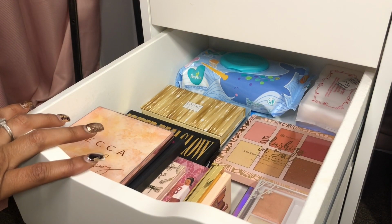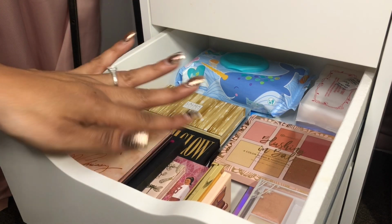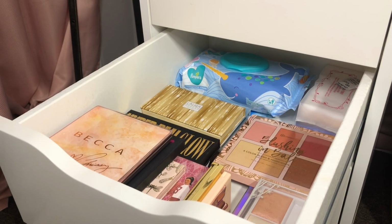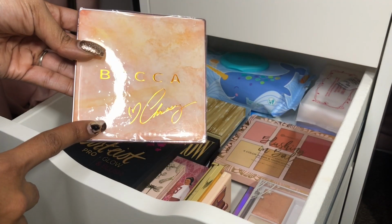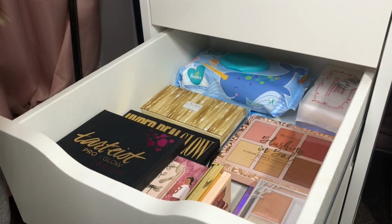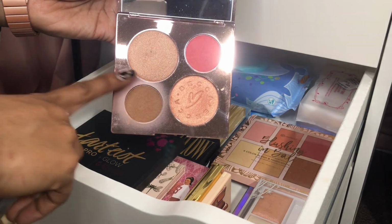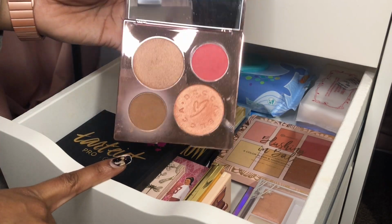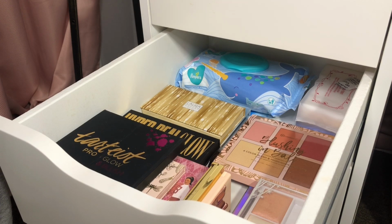Here is my face palette drawer. I did do a declutter in here, so it's not a lot, but it's enough for me. Starting right here, I have the Becca / Chrissy Teigen face palette. This palette's super, super pretty. It has a bronzer shade, 2 highlights, and a blush. Love this palette so much, especially the highlighters.